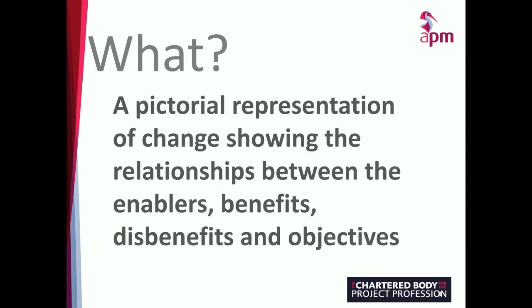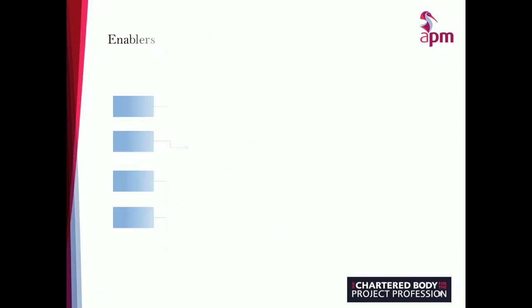So what is a benefit map? It's a picture which summarizes the whole change, and it identifies broadly what I would normally highlight as three key elements within a map. The enablers: these are the stuff that a change project might be delivering, which could enable benefits. You have the benefits and disbenefits, which could result from those enablers, and you have the ultimate objectives that you're trying to contribute towards and achieve. And a benefit map is those key items on a single visual page.